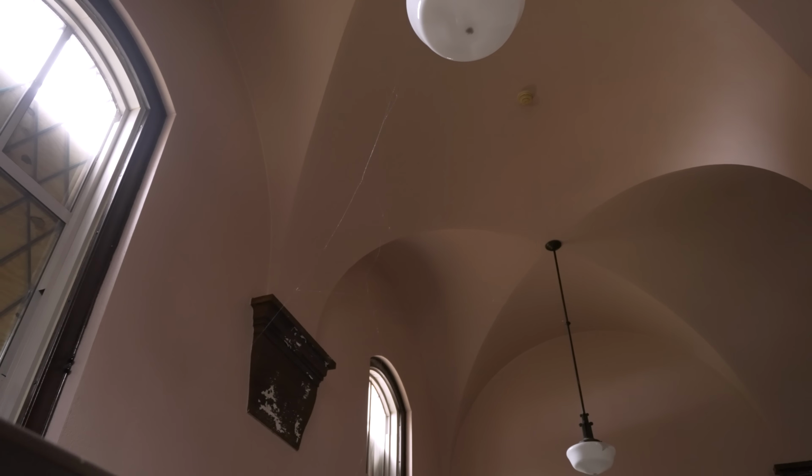Currently, there are no future plans for the building. Hopefully one day it can find future life, but for now, it will continue to fall into decay.